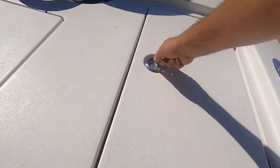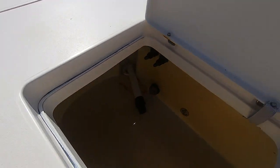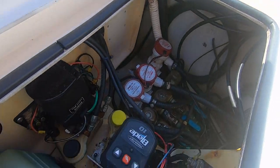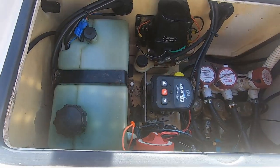Two more live wells. This is the big one on the port side, circulating live well. Here's the center live well, separate from the other one. And then in this compartment you have all your pumps, your hydraulic units for the jack plate and the power pole, your two-stroke oil tank.